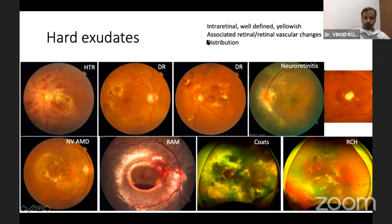Now, as opposed to the distribution of drusen, hard exudates tend to be distributed around the retinal lesions, which could be a retinal vessel or a simple thing like a retinal artery macroaneurysm. Now, I'll give you a host of common scenarios where hard exudates can be present. These associated signs, for example, a lot of flame-shaped hemorrhages, the hard exudates distributed in a star-like pattern, and optic disc edema indicate here that we are dealing with a case of hypertensive retinopathy.